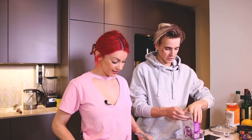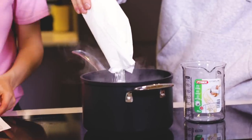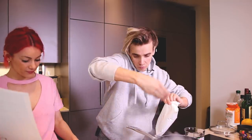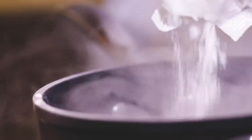What we need to do, Joseph, is we need 1 kilo of icing sugar. 1 kilogram. This is 500 grams, so two of these. Oh my word, that's a lot of icing sugar. Put 1 kilo of icing sugar in. This is like dry ice. Look at that. Are you sure, 1 kilogram? I'm positive.